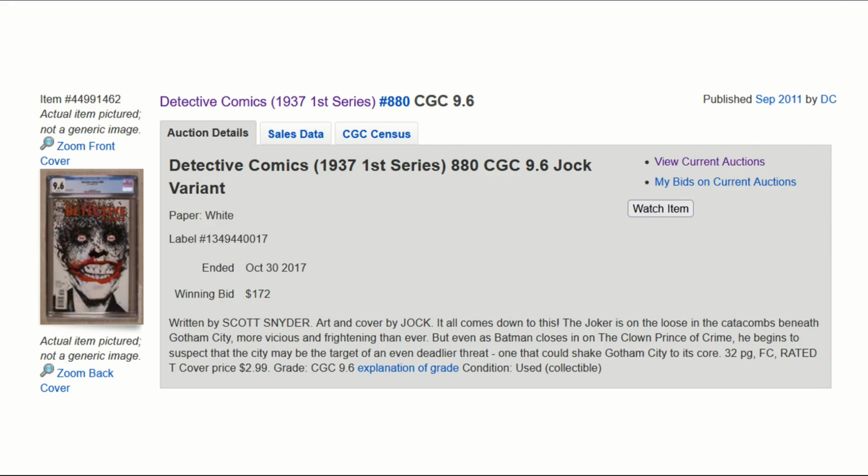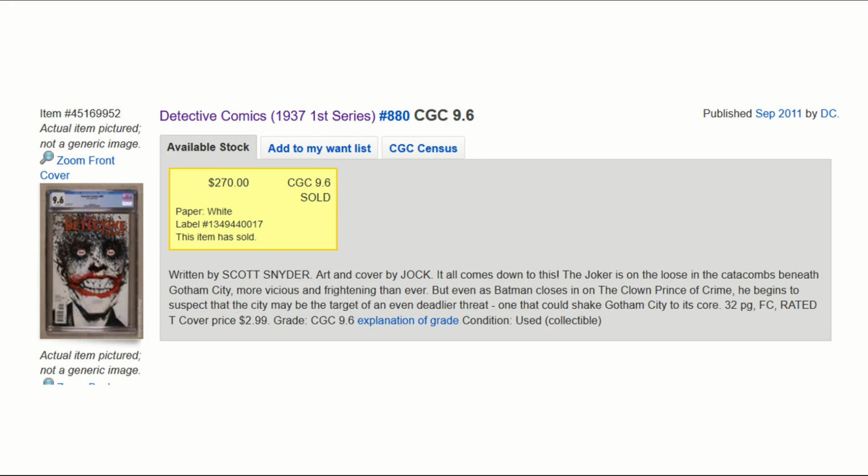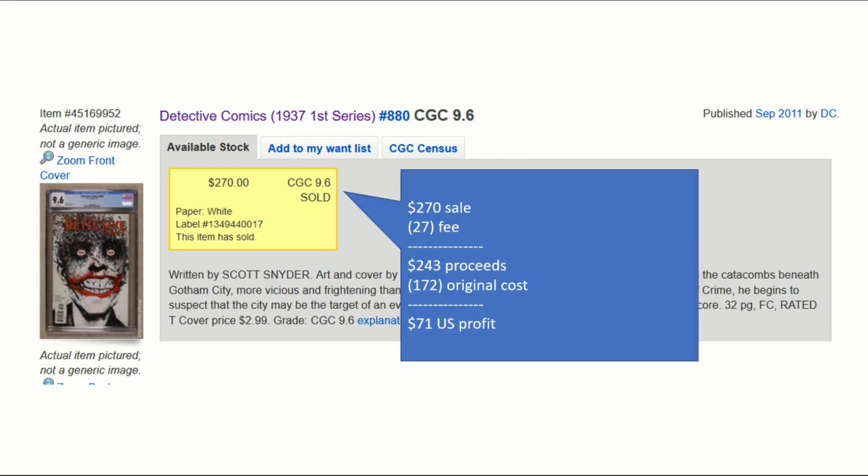I then didn't get it shipped. I simply relisted it back in inventory, and then I sold it a few weeks later for $270. So I bought it in auction and sold it in fixed price. Here's the margins. $270 less a 10% fee because it's under $300. If it's over $300, it's 8%. If it's under $300, it's 10%. That's a $27 fee. $243 in proceeds, less my original cost of $172. That's a $71 US profit in a couple weeks.